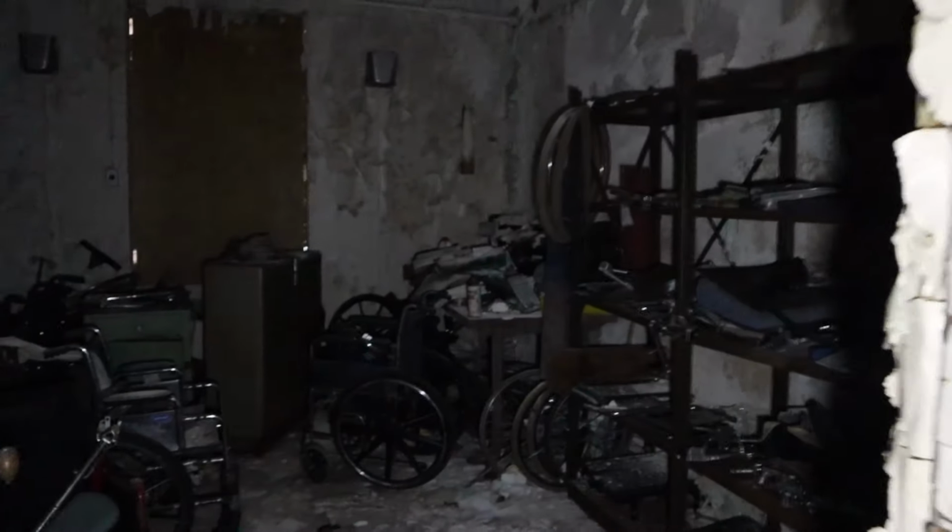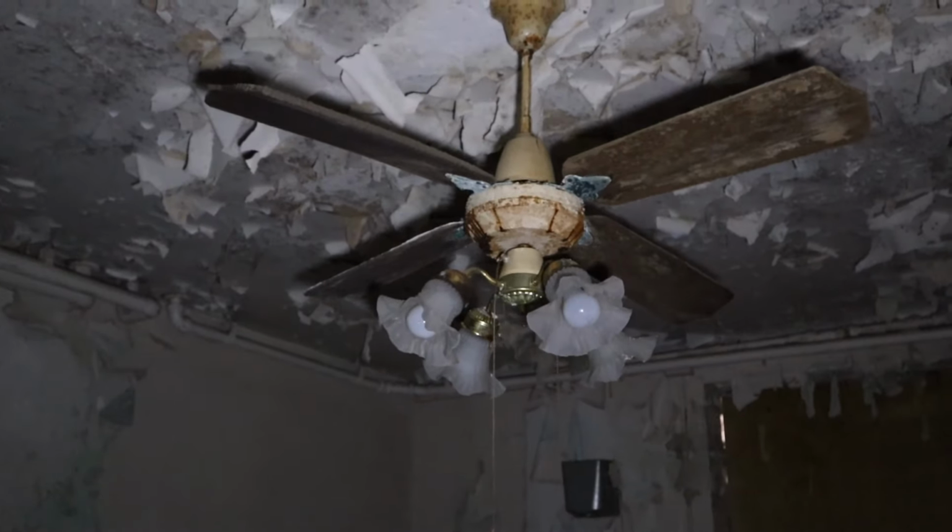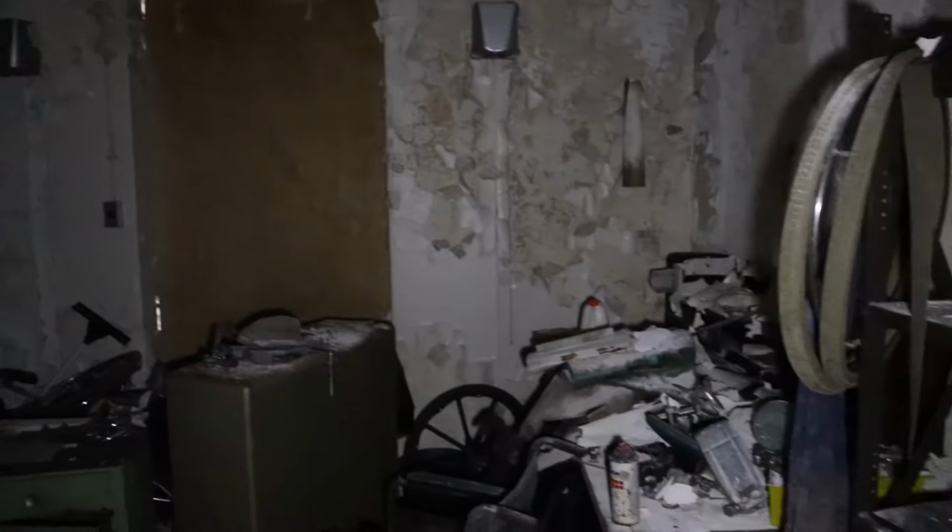Oh, this room is just full of wheelchairs. The heck? A nice fan up there, but yeah, this is probably where they worked on and repaired wheelchairs.